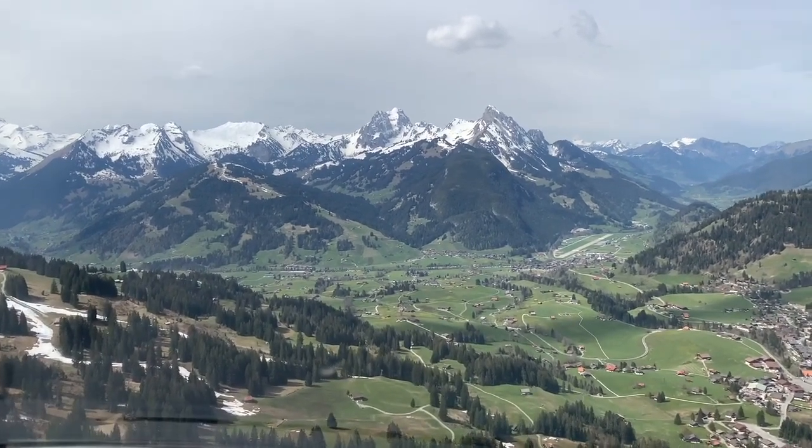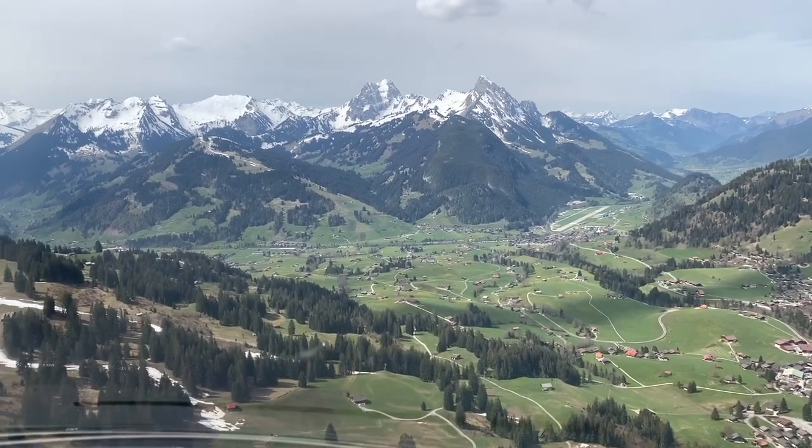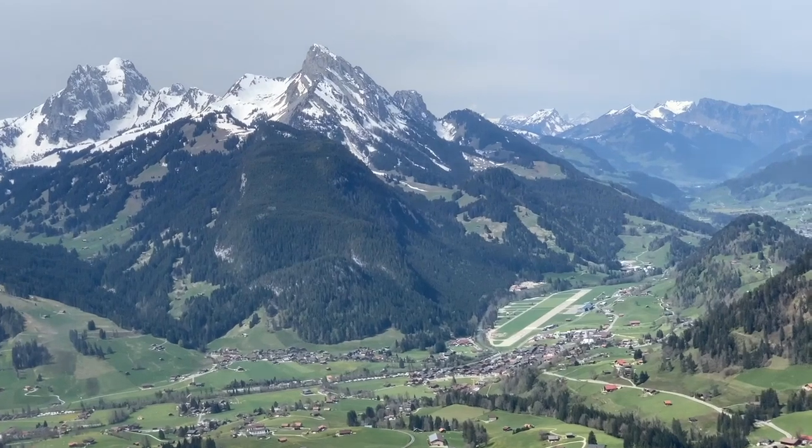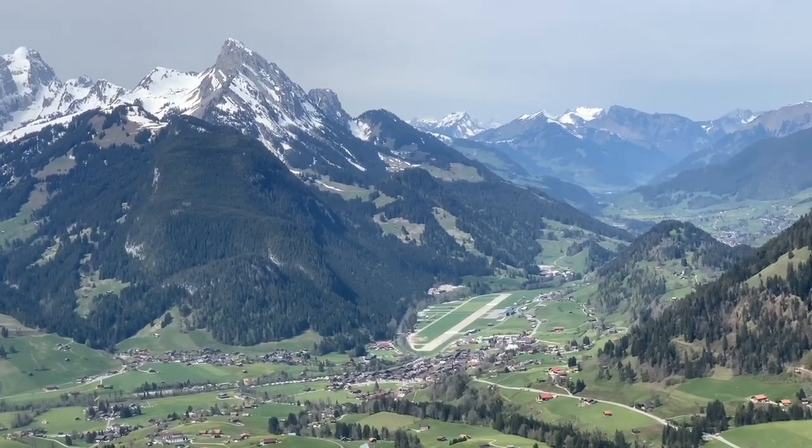1-2-4 is on final, 26, landing 26. We're gonna stop quickly, so just make sure you're holding on to whatever's in your hand. Okay, we'll do a quick stop. Roger.